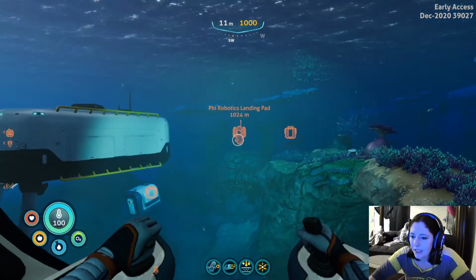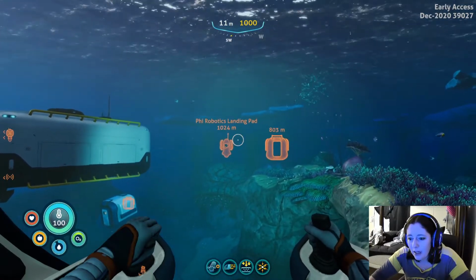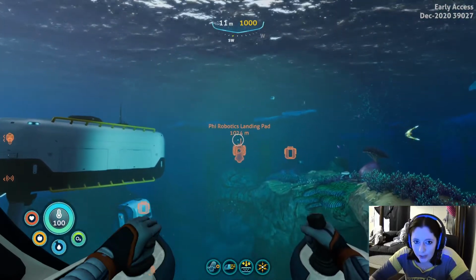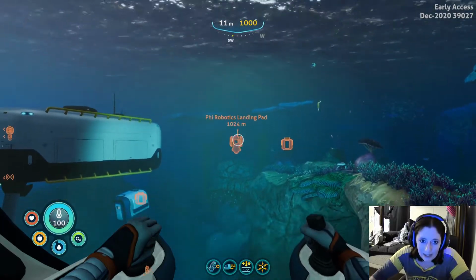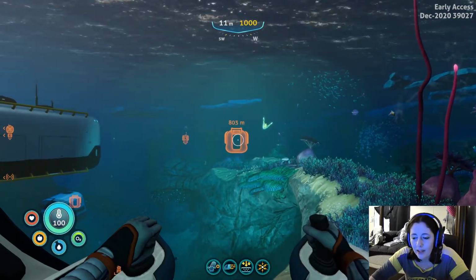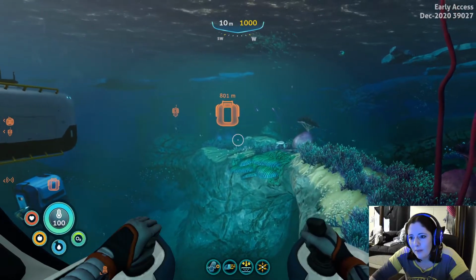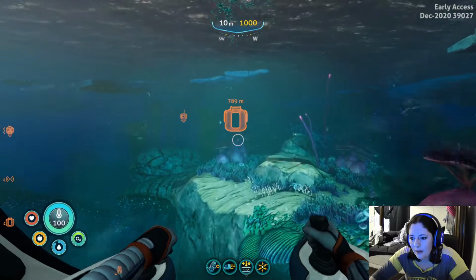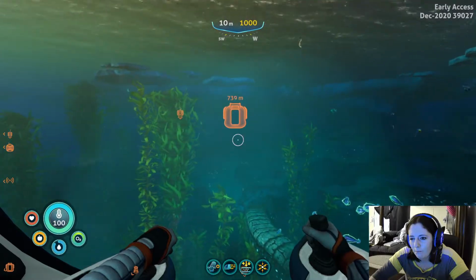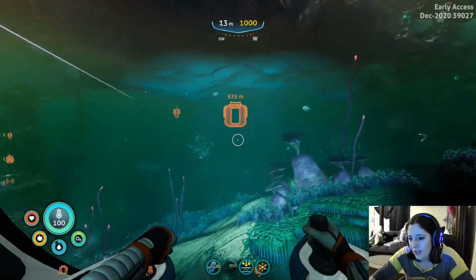Now, like I said, I didn't get the Fire Robotics landing pad beacon until I was basically already there. Now, the Fire Robotics landing pad, that is not the entrance. That is just a place in that glacial basin area. So I have left one of my modules at the entrance. It's about 803 meters, and it's about halfway between southwest and west. I don't know what we would call that direction. Westish south? I don't know.